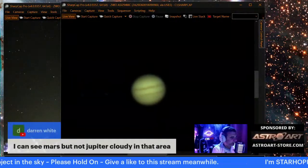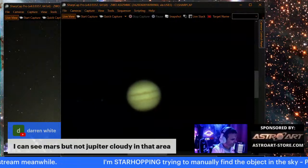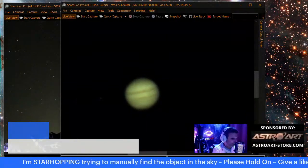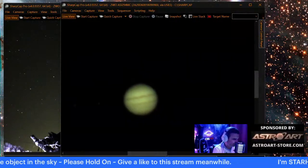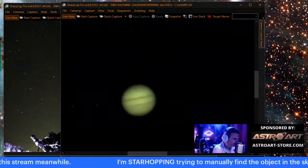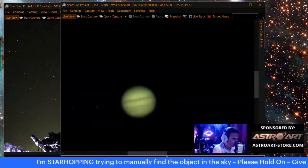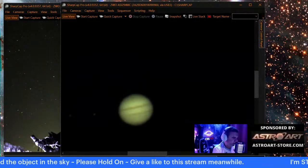Mars should be more at the left. You wait a bit, that probably you will see Jupiter. Just wait for the clouds to pass. The clouds are always moving, as the universe. Everything is moving.